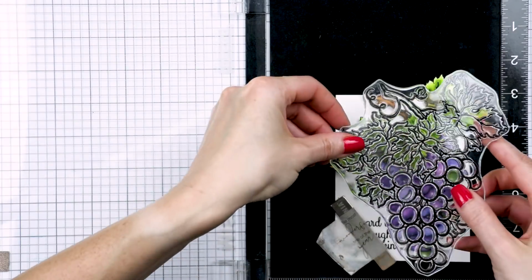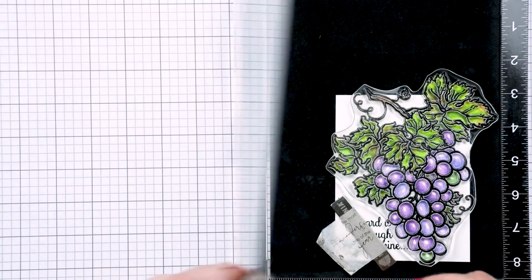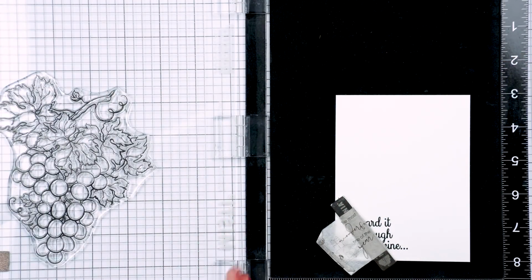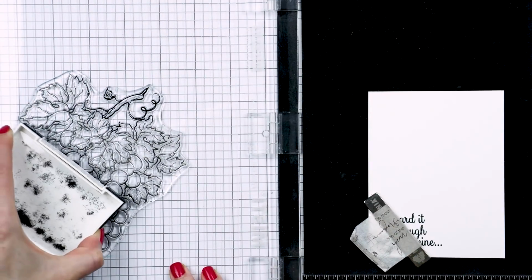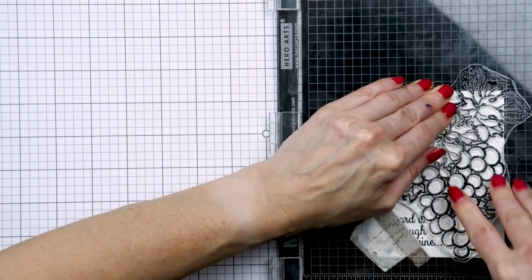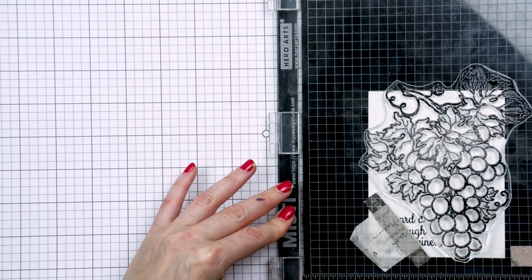So my sentiment reads, "I heard it through the grapevine." I want to stamp the grapes next to the sentiment to the right, and here I used the colored grape images to figure out the placement. Once I was happy with how things were positioned, I placed my stamp over the colored image and I picked it up with the door of my MISTI. I removed the colored image and stamped the grape onto the front panel using VersaFine Onyx Black ink.